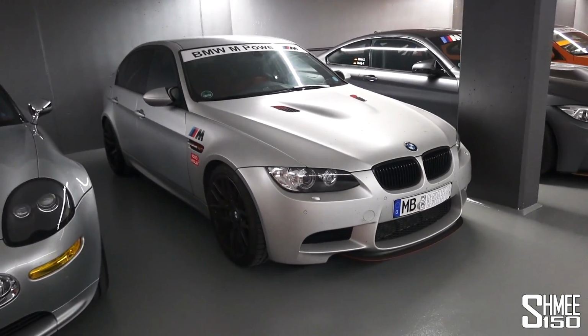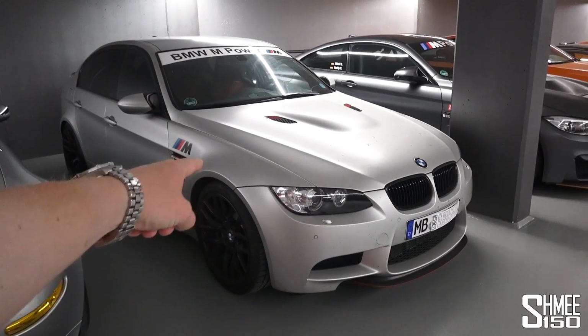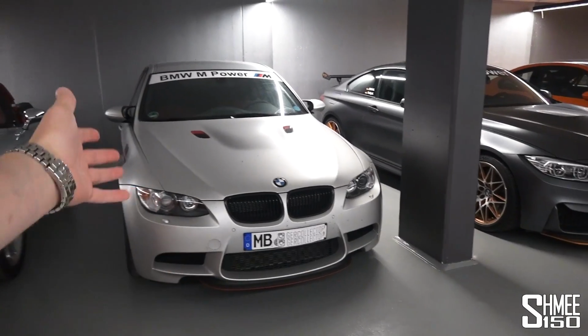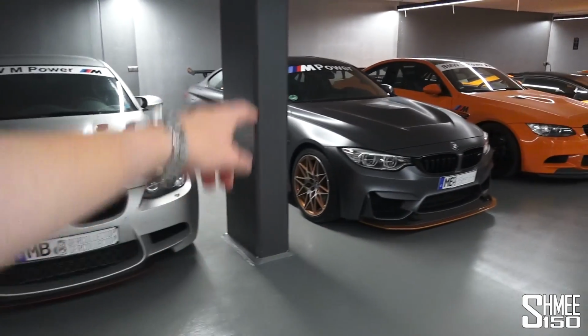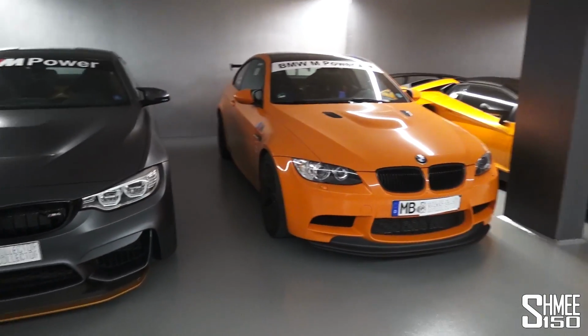Then we get the M3 CRT, which is a car that not that many people know about, and there are only a handful of them. It's like an M4 GTS, but in the M3, so it's badass. It's like the M3 GTS, that generation, the E92, except E90, you know what I mean. Then we've got the M4 GTS, the M3 GTS, nice pairing.